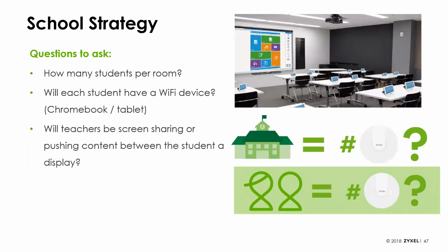When it comes to schools, there's basically two questions. How many students are there that are going to be getting on the Wi-Fi? And is this a smart classroom? And by smart classroom, I'm referring to classrooms where teachers basically take over the screens. So each student has a Chromebook or a tablet that is connected to Wi-Fi, and the teacher, rather than broadcasting or projecting something on a wall or on a TV in front of the room, then instead transmits video or PowerPoints or whatever directly to every laptop.